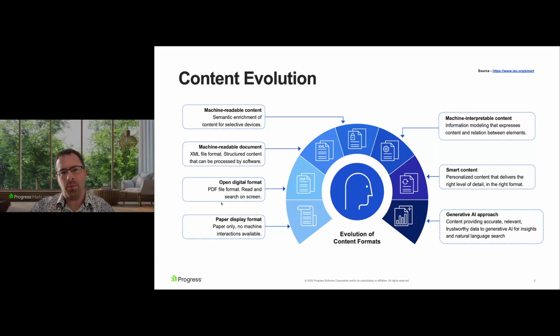Creators have moved from paper and PDF through products like MarkLogic storing their XML and making it searchable, but they're really pushing towards the right-hand side of the wheel, where we're trying to use customer data and smaller enriched pieces of content to drive smarter content decisions and moving into the world of generative AI.